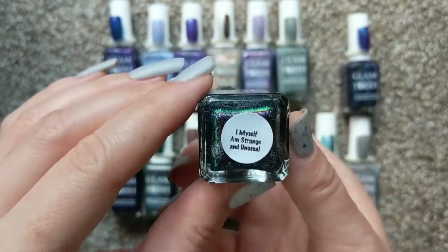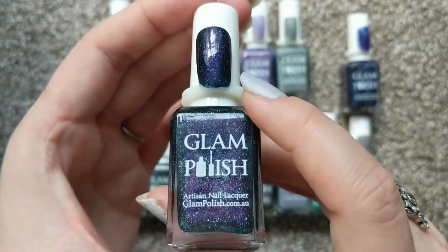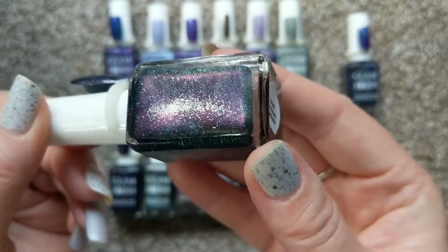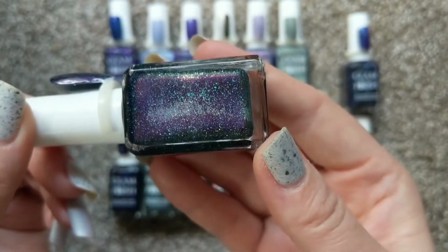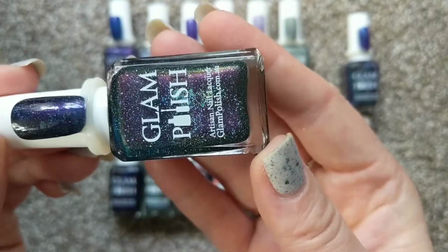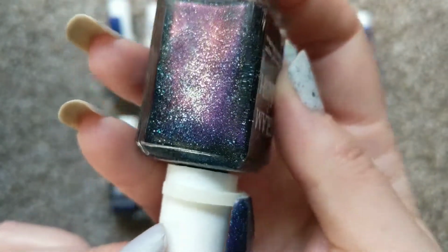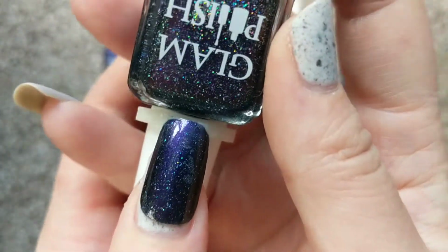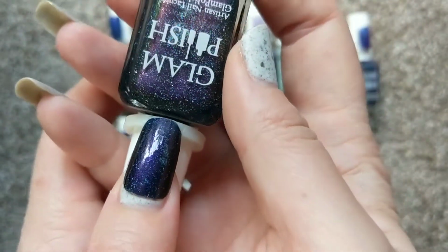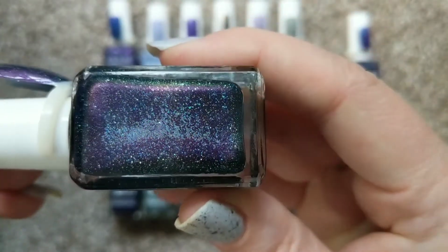Up next is one of my absolute favorites, I Myself Am Strange and Unusual. And this polish has such a glow to it. It is super impressive. It is another purple polish, go figure. And it is loaded with holographic and shifting shimmer. And the base is this beautiful, deep, deep purpley blurple multi-chrome base. Absolutely gorgeous. And just look at how it glows on the nail. Very impressed with this one. It just glows. I just can't get over it. It is beautiful.